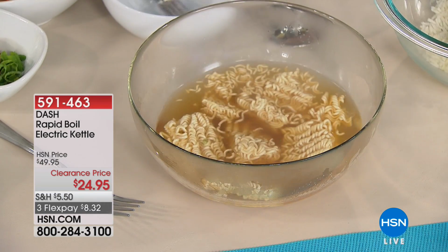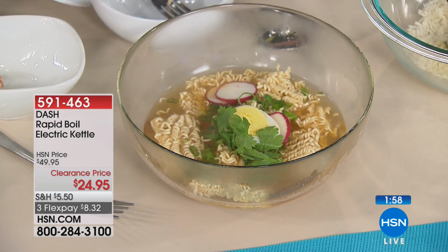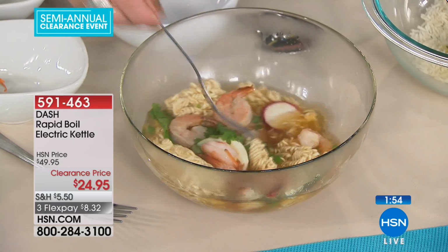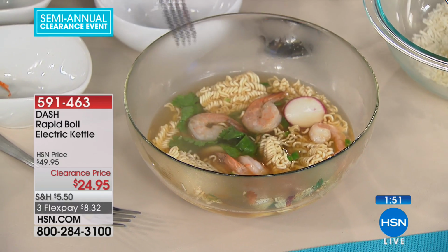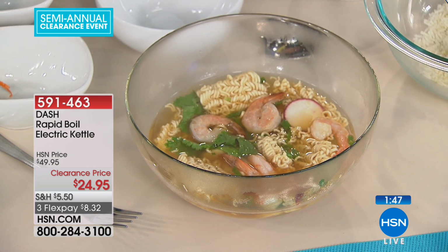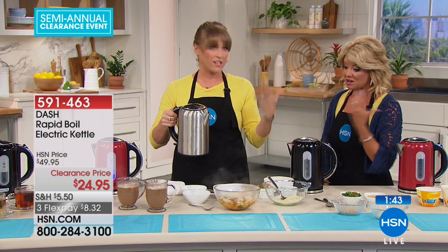You can see below, that was just the spices and the seasoning. There's my noodles. I'm gonna add a hard-boiled egg, some radish, some cilantro, and then a couple of cooked shrimp. And now I have a healthy lunch to eat either at my cubicle or in my office. Right. And I haven't gone through the fast food line, because I have my kettle with me at work for my coffee and my tea. Yeah, why not use it for savory as well for lunch?